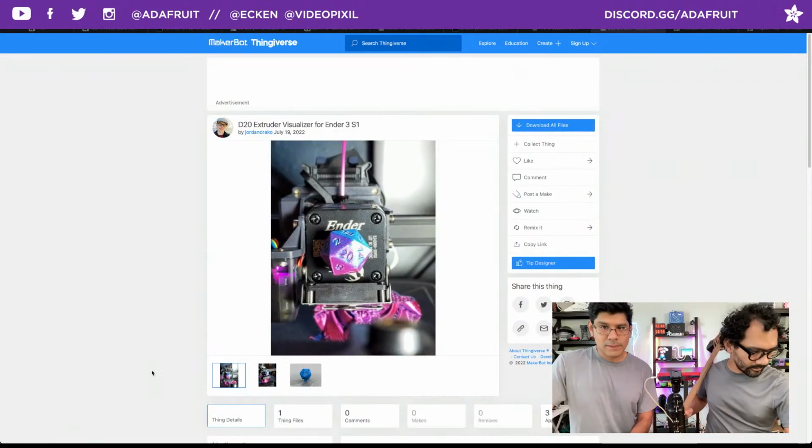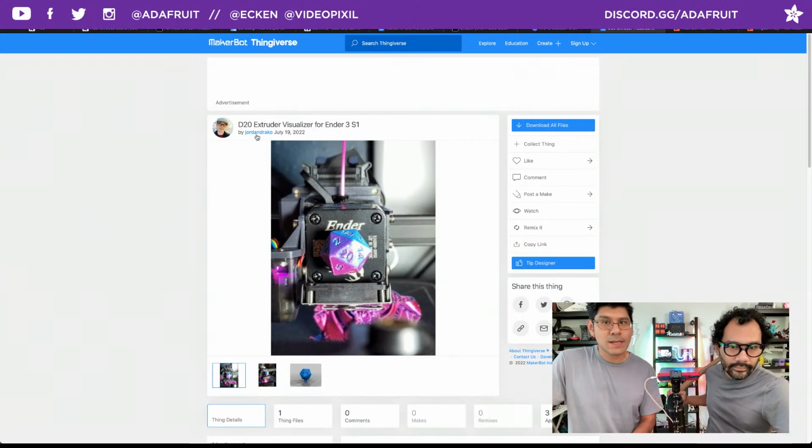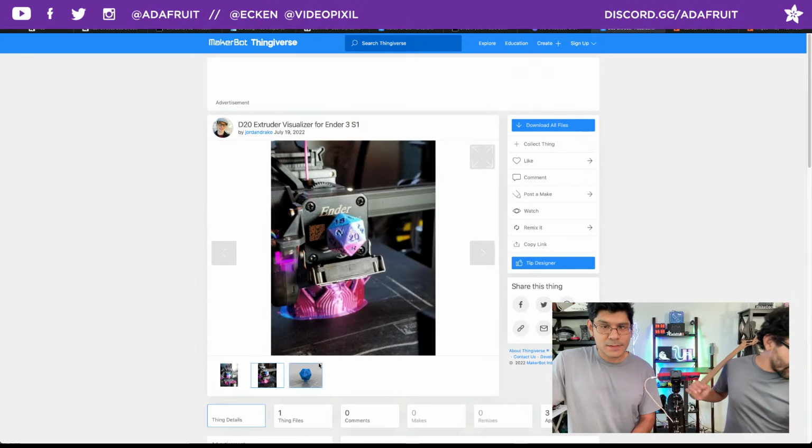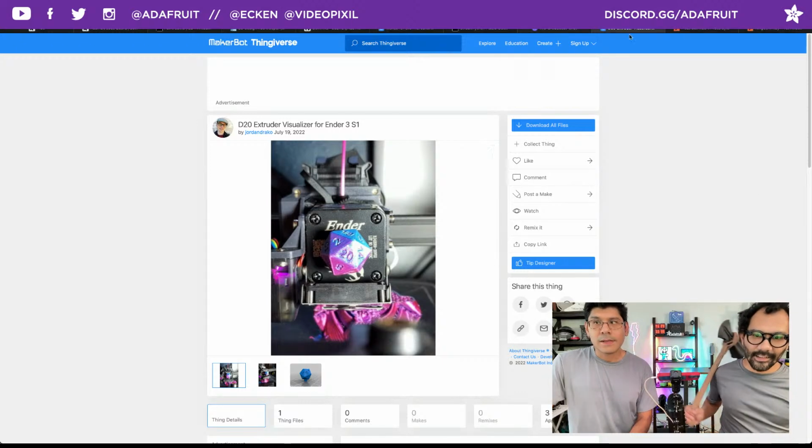Okay, we're over time now. Doing some community makes. We got some makes here. The D20 got a make by Jordan Draco. Oh, that's cool. They made it as a little add-on to their Ender. It kind of shows the thing extruding. Oh, great idea. Neat.